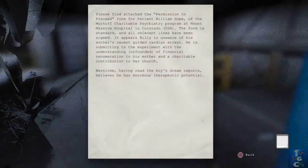Ooh, document. Just for the fact that I've got two batteries, and this is more than likely the end of the game.